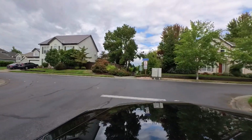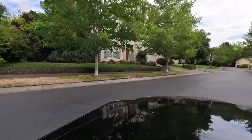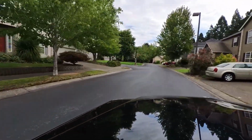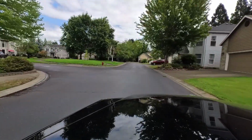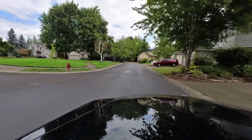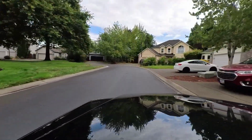We have jumped in the car and we are starting our driving tour of Inland Shores. I'm starting on the south side of this community. So these are gonna be single family detached homes, and they are gonna be bigger than some of the homes that you can find in this area.